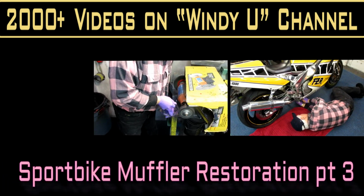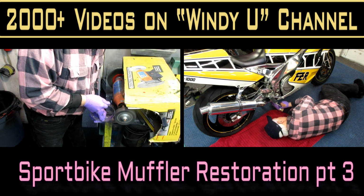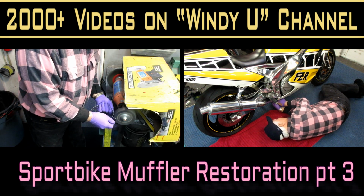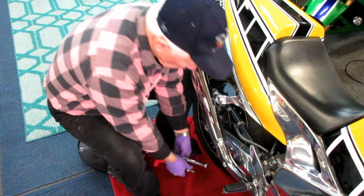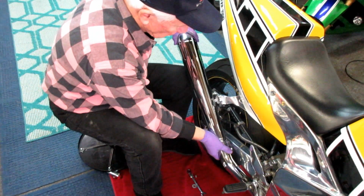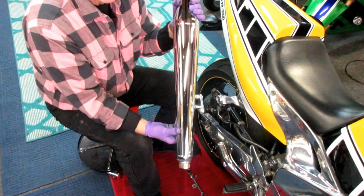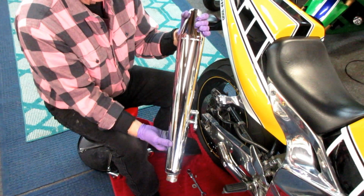Today we finally get to finish our muffler restoration project and get it installed. This was a long time coming because some of the parts got held up on the west coast on who knows where, the freighter from nowhere. And we finally got all our parts, and we finally got a day that was appropriate for doing this work, and we got it done.